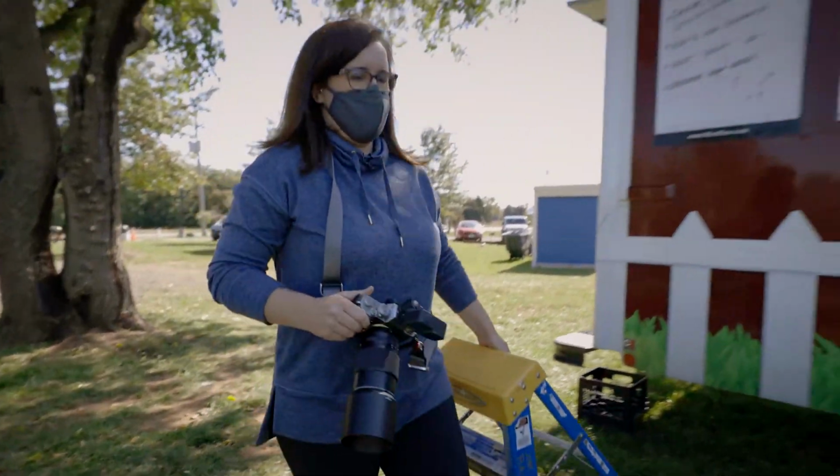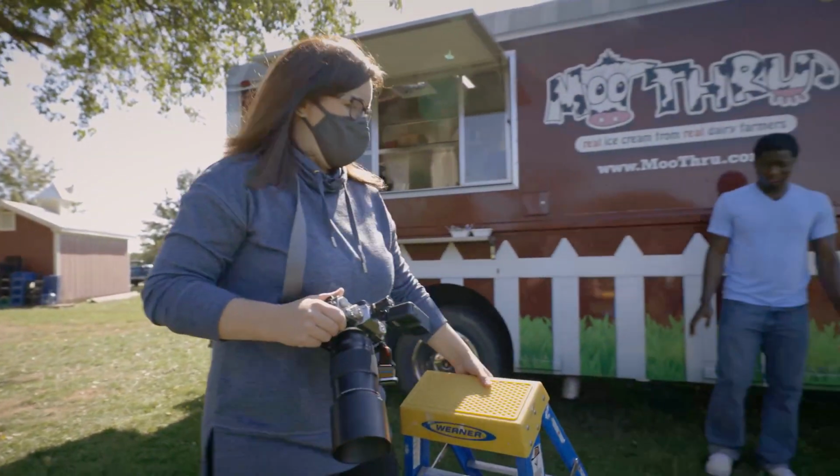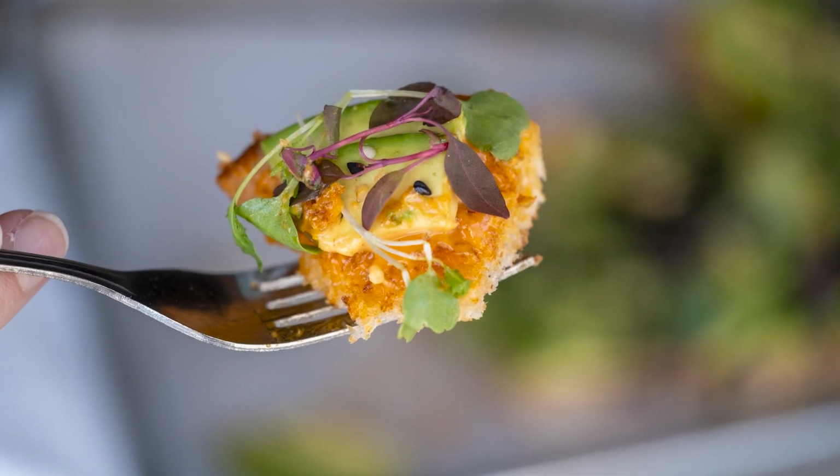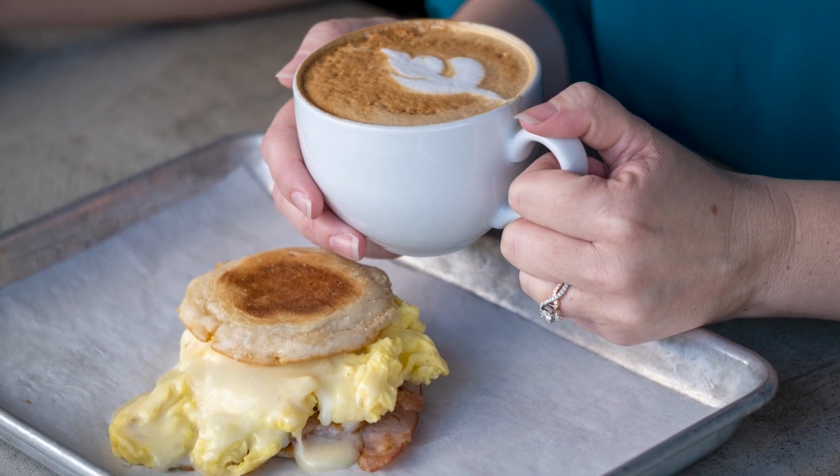First, I try to bring a stepladder to most of my photo shoots. This gives me maybe 1 or 2 feet of height that I can add and a little bit more flexibility with my photographs.